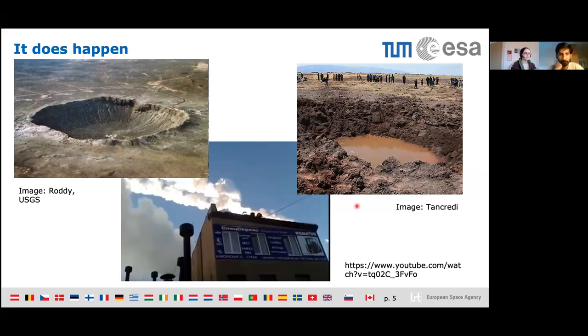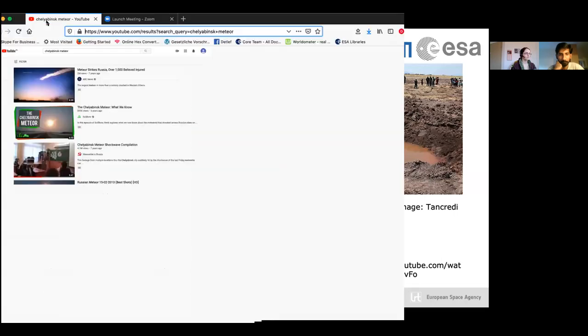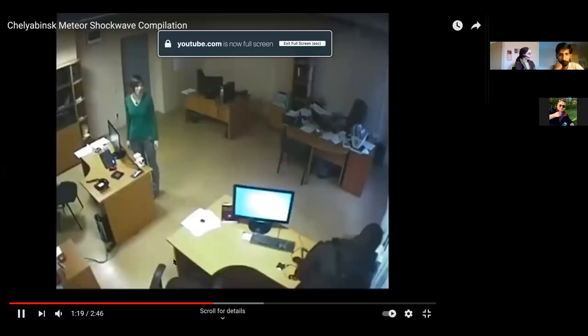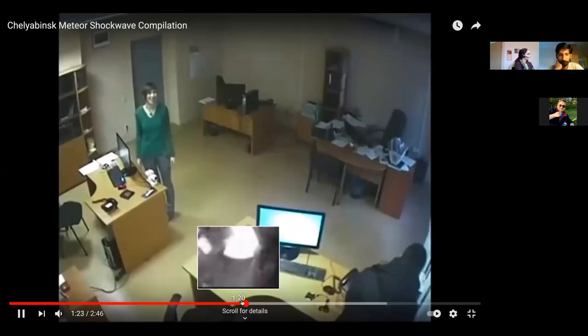A 20 meter object, 20 meters in diameter, roughly, entered the atmosphere over Chelyabinsk, and it generated a shockwave that actually did some damage. And I put a little YouTube video here. Again, you can look at this yourself then. But let's just start this. I hope you can see it. Now I can't see it. No, there we go. Let me see.